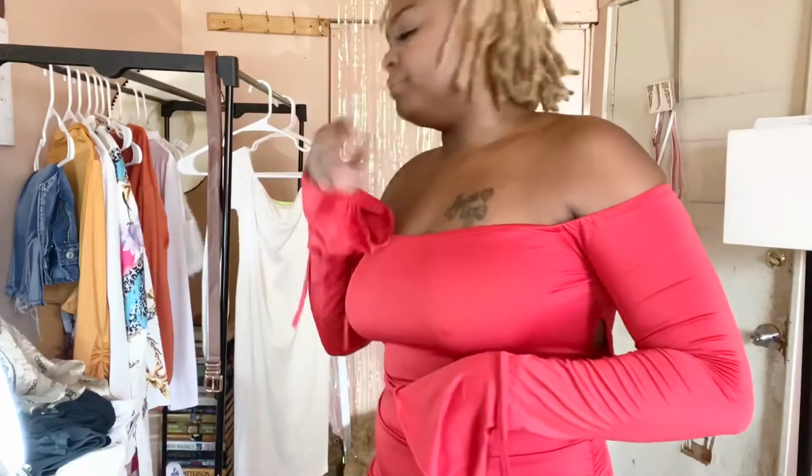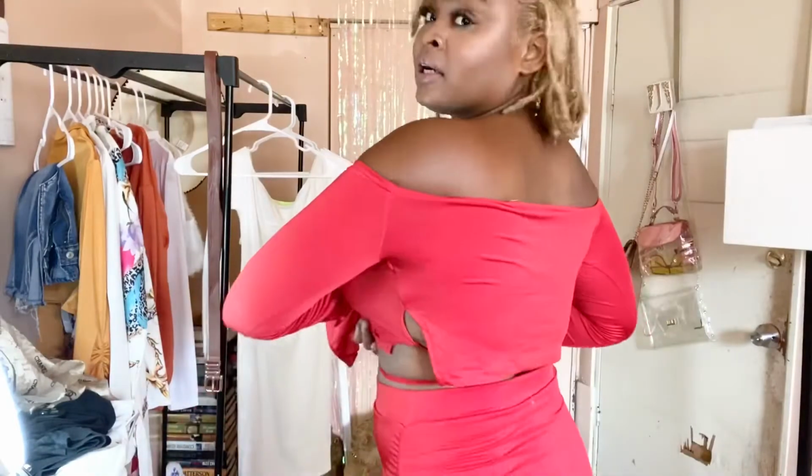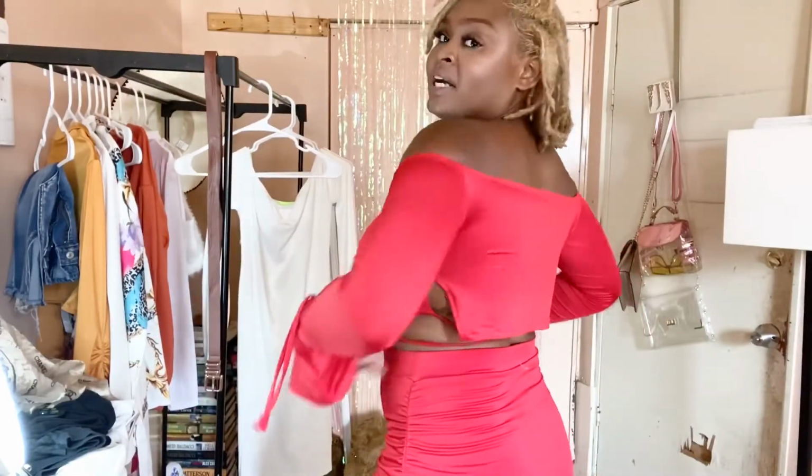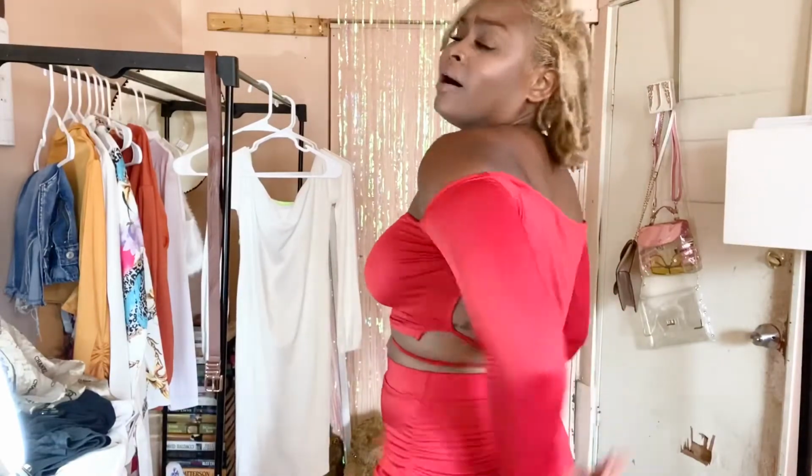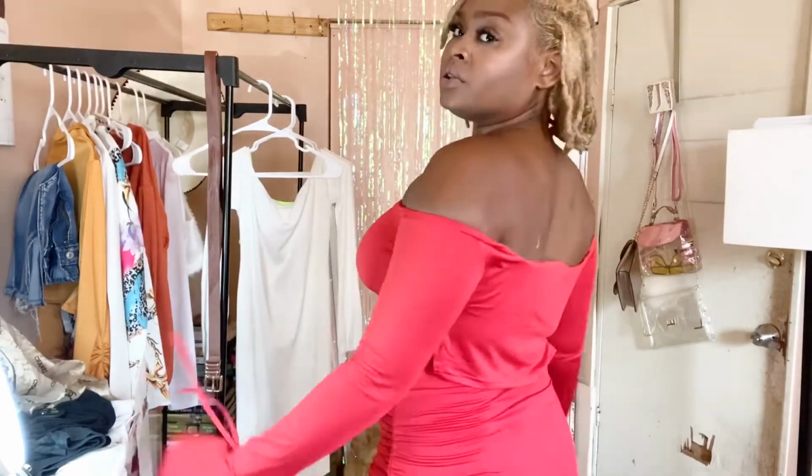The top is also very stretchy. It has this string that you can wrap around. I'm not exactly sure if I'm supposed to tuck this piece in or not, but I'm good without it. This is it. I mean, I'm cool with this. I like this. And I feel like it just gives me so much curve.